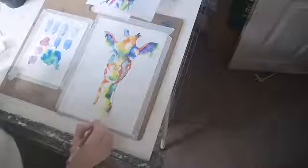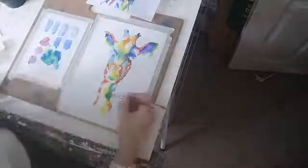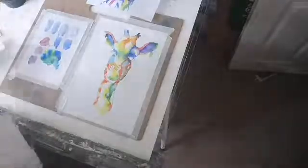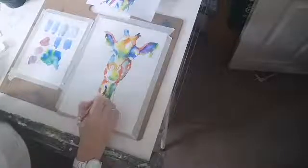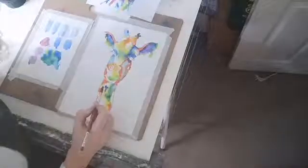Just have fun with it, guys. Seriously, I can't wait for you to share. You better be sharing today. I've not had many people sharing their artwork lately. So either you've not got time to do it, or you're not doing any, and you're just watching me. So I want to see your giraffes. Miss Welton.